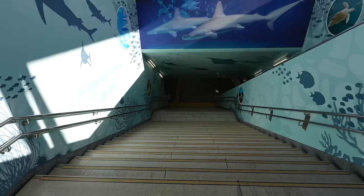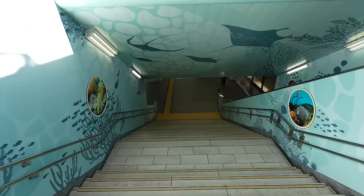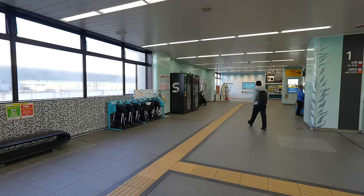The next station from here is Maihama Station. Probably even on a weekday, Maihama Station is crowded though. Oh really? That's something interesting.